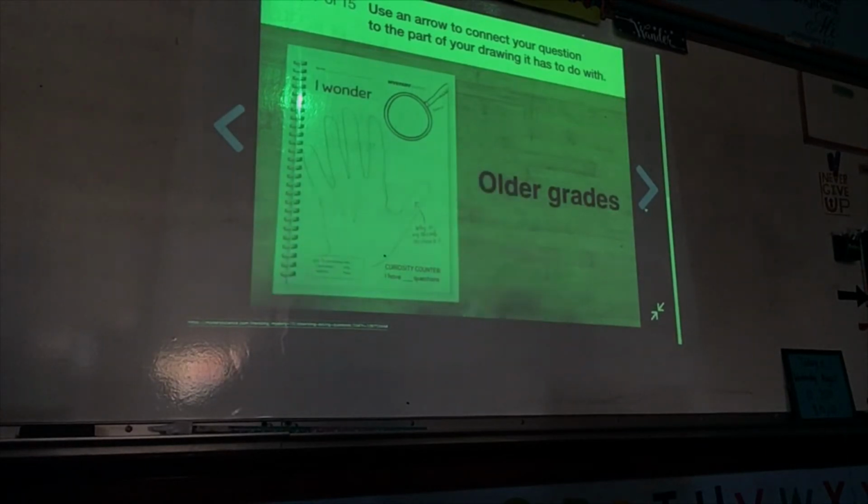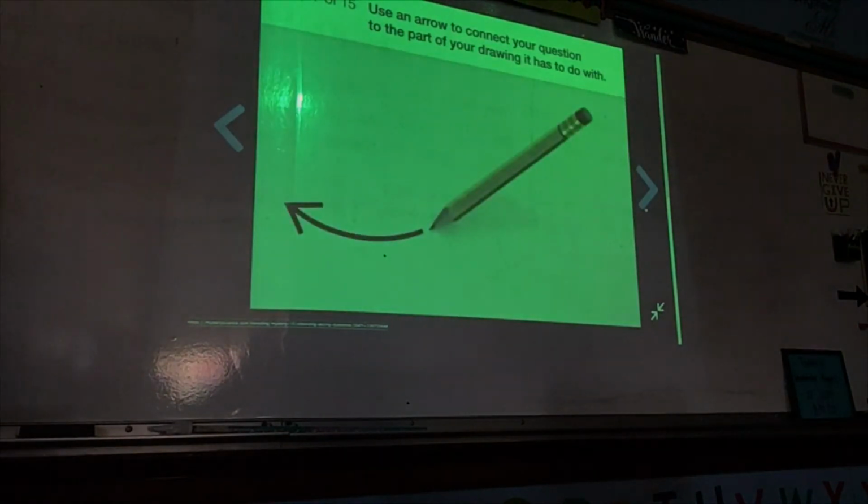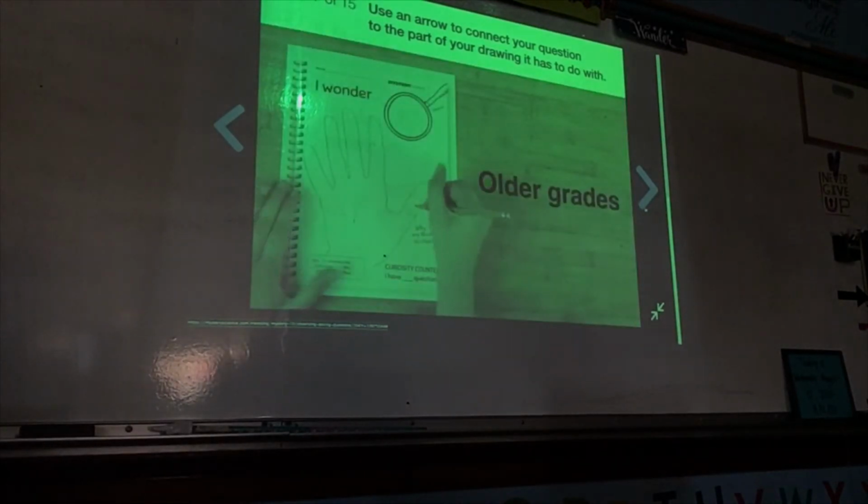Now, for younger students, since you're not writing out the whole question, you can just draw an arrow between your question mark and the part of your drawing that it has to do with. So whichever part of the hand your question has to do with, like if you had a question about your fingernails, make an arrow from your question to the fingernail. If you had a question about your knuckles, make an arrow between your question and your knuckles. If you had a question about your skin, just make an arrow from your question to maybe just the back of your hand.